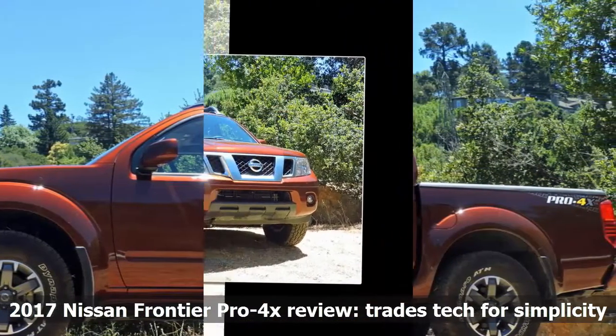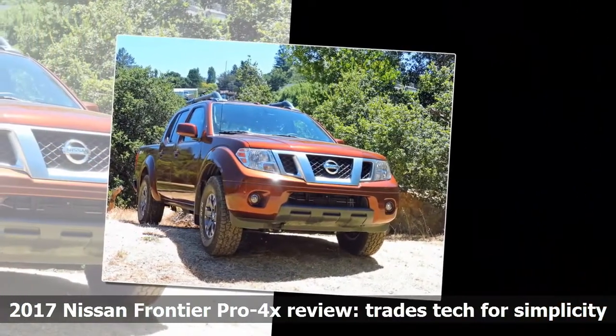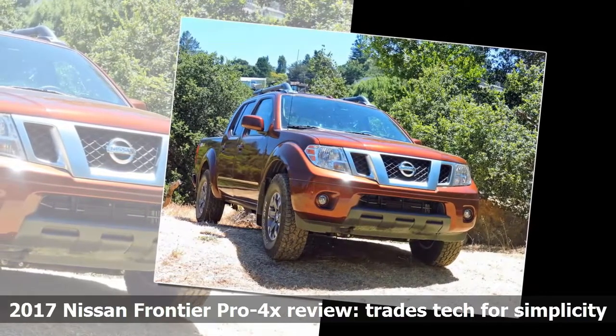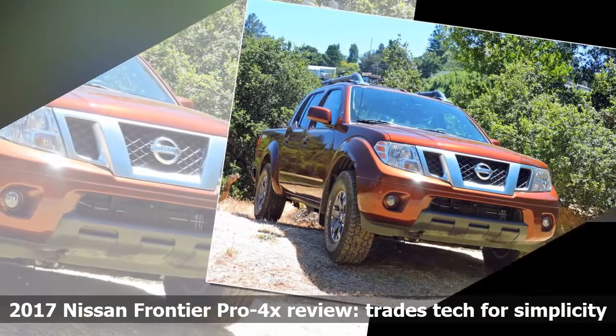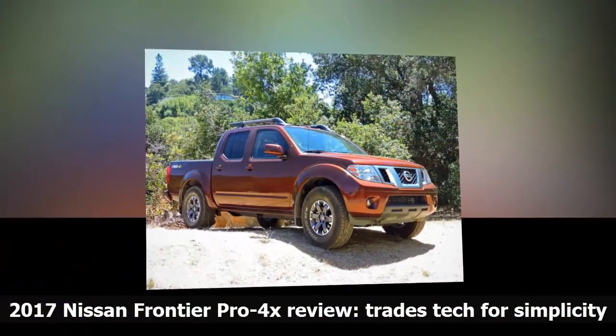To be honest, I knew the Pro 4X, the off-road trim of the mid-size Frontier, would be good in the dirt as soon as I sat behind the wheel. It's simple. Everything about it is simple. There are no terrain select gizmos to get in the way.